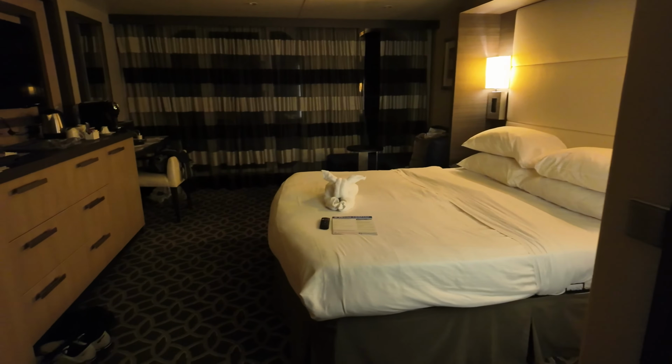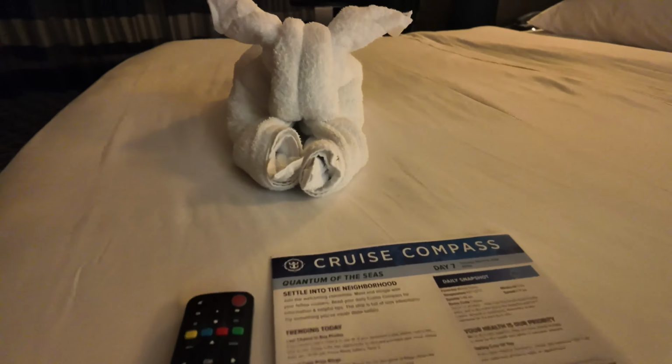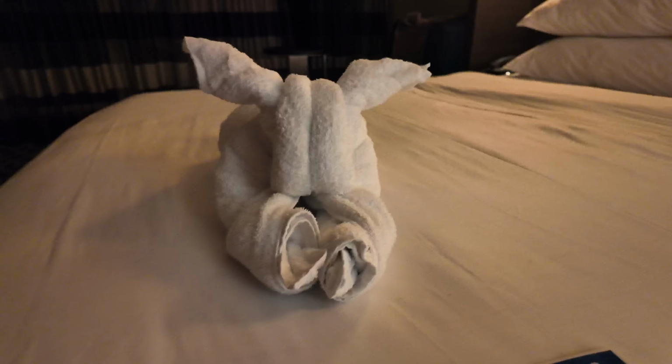Oh, we did get a towel animal. We got a bunny tonight. He's so cute. I love this about cruising.